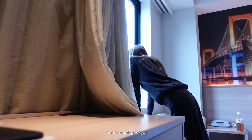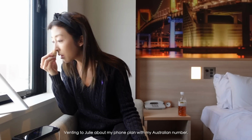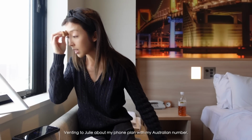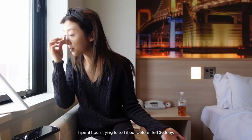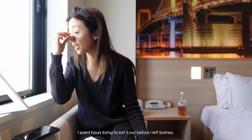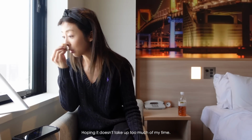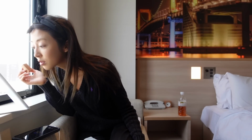I'm not able to connect with anything with my old number. I'm not receiving any calls, I'm not able to call out, I'm not receiving any texts, and I can't even call Optus, and I've been trying to deal with them online. Customer support on the chat is super unhelpful, and they take forever to reply.